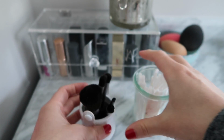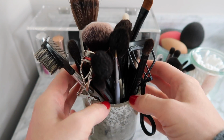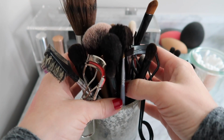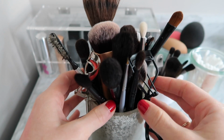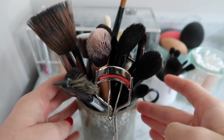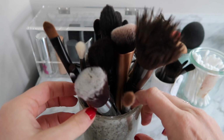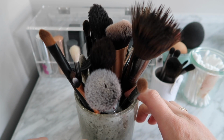So they're just kind of a nice to have. All my makeup brushes are in here. I have several eyelash curlers. Pretty big variety. I'm not going to go through all of them, but it's a lot of Wayne Goss, Real Techniques. I think that's the only one I have left. Some Makeup Forever, Hakuhodo, Trish McAvoy foundation brush.